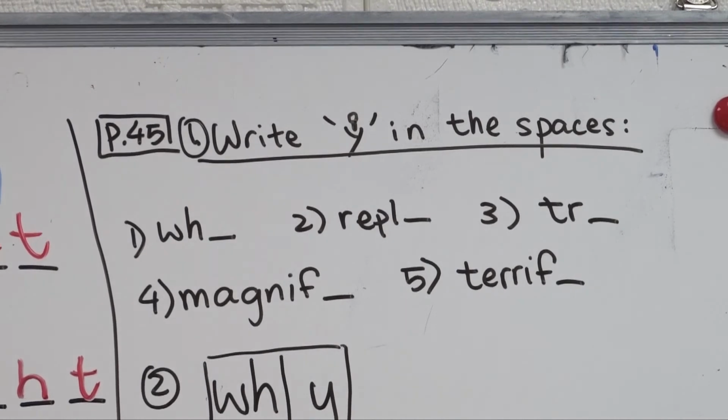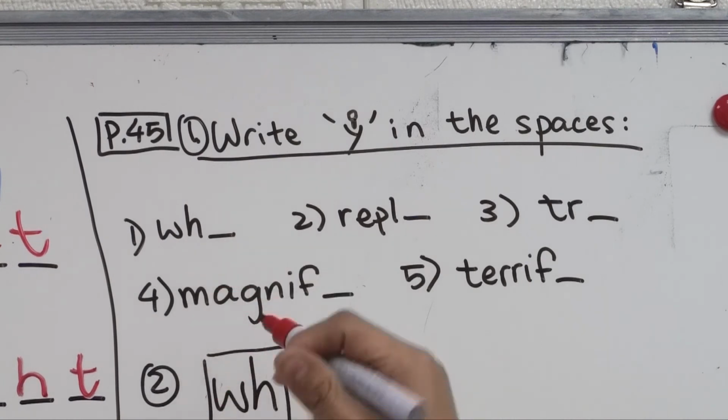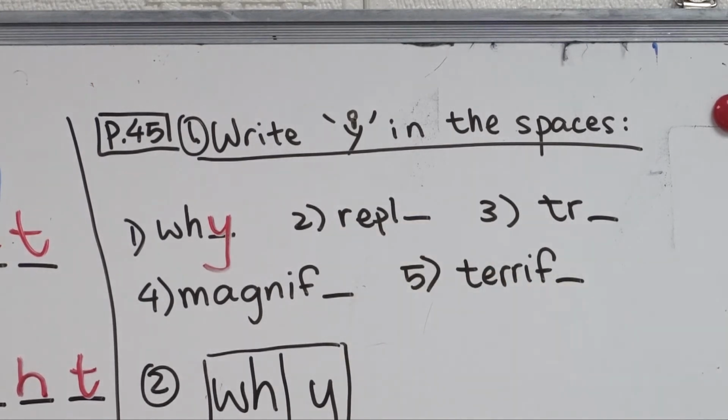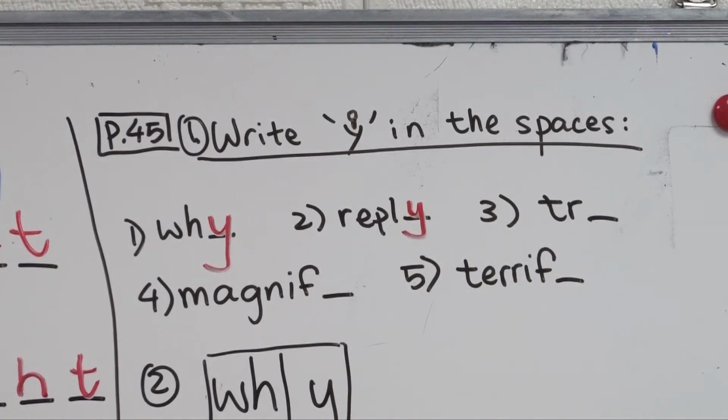So let's read the word while we're writing, okay? So this is wa, right? Wa sound. So the H is silent, right? So wa, I will become Y. Wa, I, Y. Okay? Next one is reply. Reply. A reply is when someone talks to you and then you talk to them back, you're giving a reply, right? You send them a message back, reply.